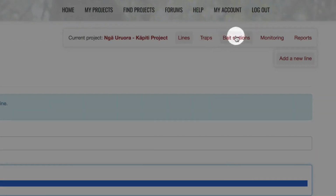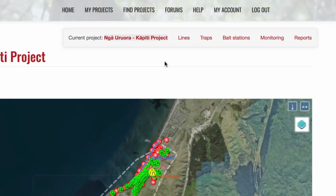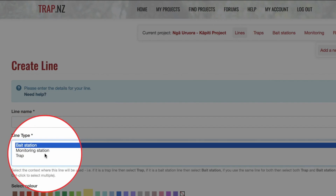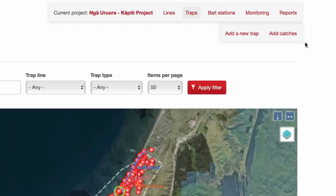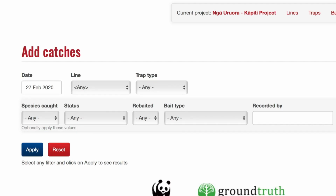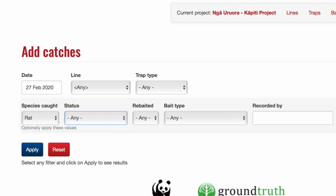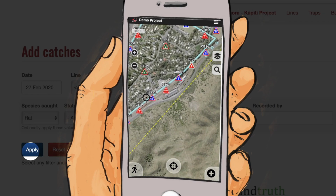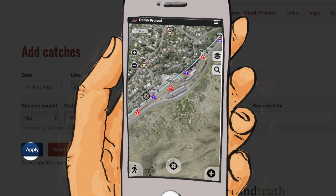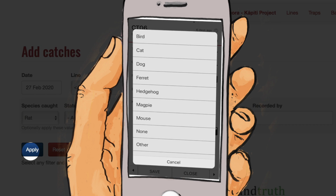Enter traps, bait or monitoring stations directly. Once you have entered them the first time, simply add catches to your traps each time you check them. We also have a mobile app for both Android and Apple phones, allowing you to capture data while in the field and offline.